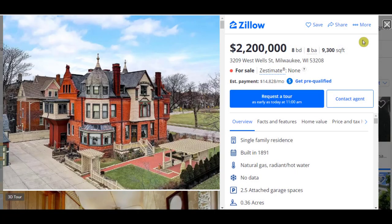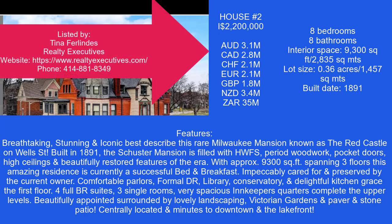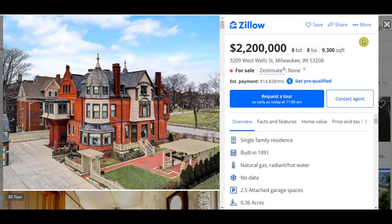Okay, so our second home is going for $2.2 million. And this one's located in Milwaukee, Wisconsin. Eight bedrooms, eight bathrooms, 9,300 square feet, sitting on about a third of an acre of land. And it was built in the year 1891. So let's take a virtual tour.